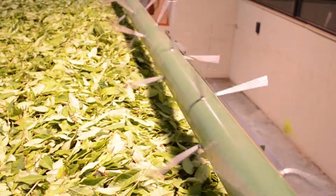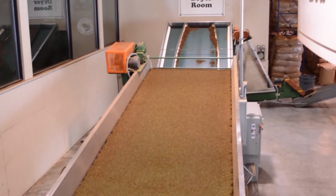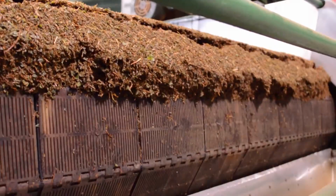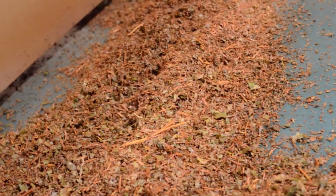Once it's lost its moisture, it then starts the grinding of the tea. The leaf will come off the withering machine, go up the conveyor belt and into the grinders. It'll go through the grinders, and basically what you're doing there is macerating the leaf to break the cell wall of the leaf and expose the tea juices to the air. It then goes on to the oxidation bed where it's leveled out, and during the oxidation stage it'll turn from bright green to a coppery orange color. And that's the oxidation taking place.